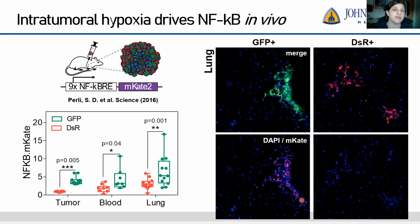And what does that look like? Here's our lung. Here's a portion of the lung that has GFP positive expressing cells, and that overlays with this purple color. And the purple color are the cells that are expressing high levels of NF-kappa B. And then we have the DS red cells, and we do not see NF-kappa B expression there.